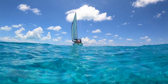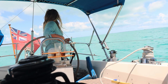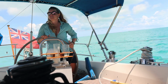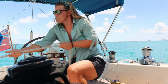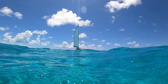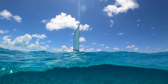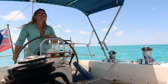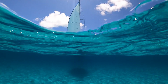Cool. Should I come past one more time, or? Yeah, one more time, yeah. Should I come directly at you? Yeah, I'll dive under. Really? Yeah. Okay, cool. Okay, I'm going to aim straight at him this time. He's going to swim under the boat. Not quite sure I like the idea of running over Matt, but I'm about to.